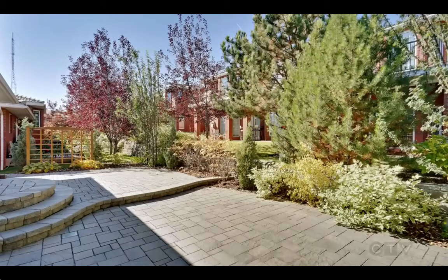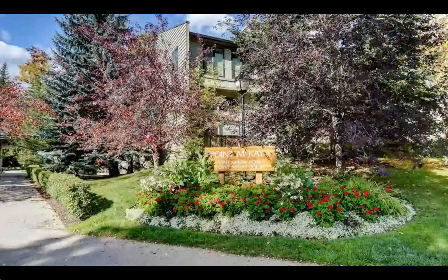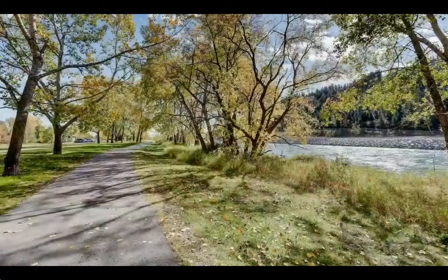So this $650,000, the next property we're going to get to, this is a condo on the river, and this is Point McKay. Yeah, $675. So just on the market today. Okay. And very few come up on the river like we see here.